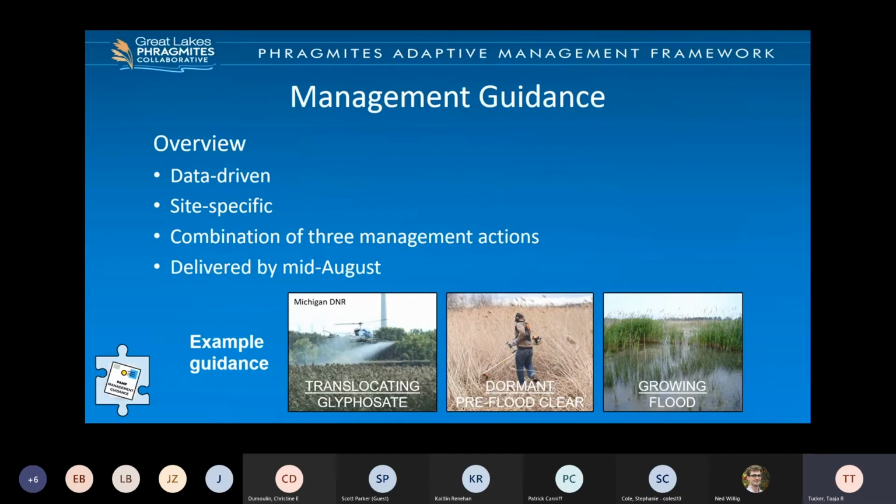Once you receive your management guidance, it's up to you to implement the management action based on your expertise and best practices. PAMF's role is not to provide guidance on how to do each management action, but rather to facilitate collective learning. However, if you need more instructions on how to implement each management action, there is a management actions details and descriptions document on the PAMF webhub, which describes some techniques and considerations for each management action included in PAMF.